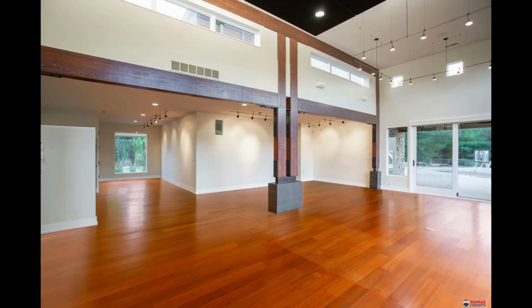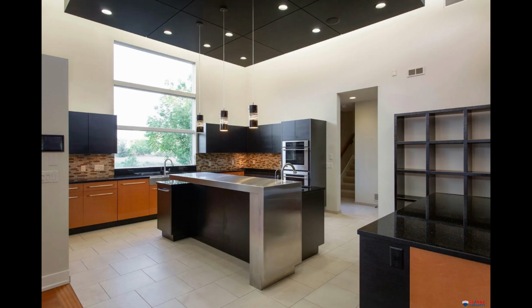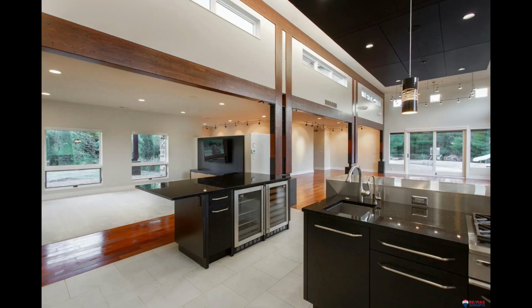Upper-level features. Ascending to the upper level, you'll find an open loft area leading to bedrooms 2 and 3, each featuring ensuite bathrooms, ensuring comfort and privacy for family members or guests.